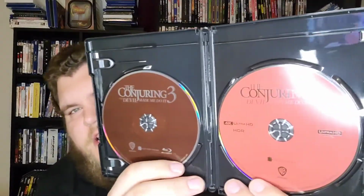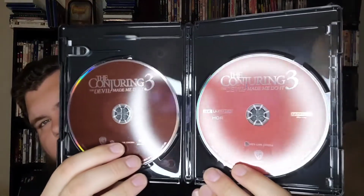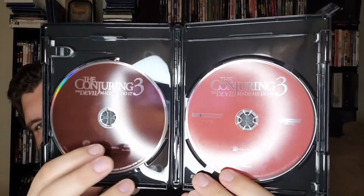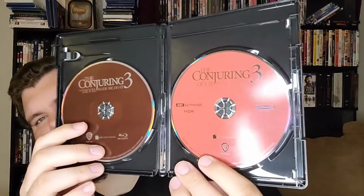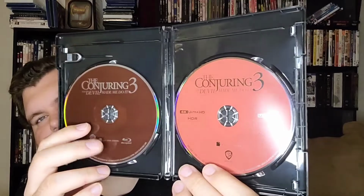So let's look at the disc art there. It looks like shades of brown. They're coming off kind of red or orange, but they're both brown. So this is the Blu-ray, which I actually like that color better, and then maybe it is orange, orangish browns there for the 4K. So again, just your font, no cover art there.